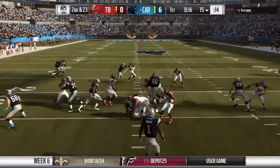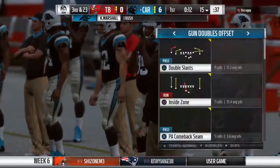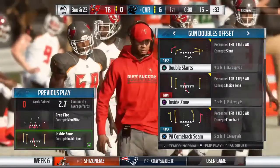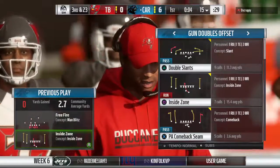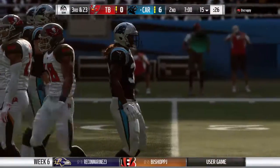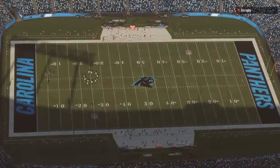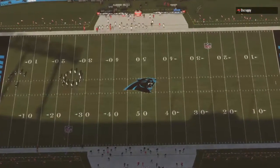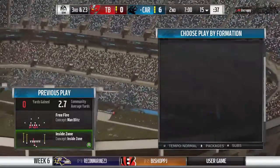Here's a carry now for Keith Marshall. And nothing doing here as this time the run maybe gets him back to the line of scrimmage, but that's it. No gain on the play this time, and it'll be a 3rd and long situation coming up. With my good friend Charles Davis, Brandon Gaudin with you. It's the Panthers in possession of the football as we begin quarter number 2. They do, however, have a tough 3rd and long coming up.